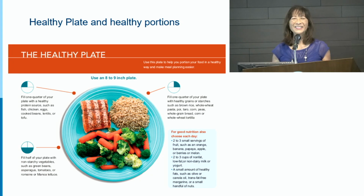Anyway, if you think about last night's dinner, did your dinner contain half a plate of vegetables? Now, if you're trying to manage weight, or you have diabetes or prediabetes, or maybe high triglycerides, blood fats, then half a plate of vegetables is a good idea, as well as a quarter of the plate of lean protein, which you found on the healthy plate shopping list, and then a quarter of the plate of the whole starch. So this is a 9-inch plate.